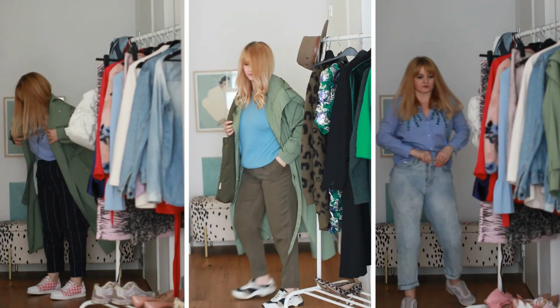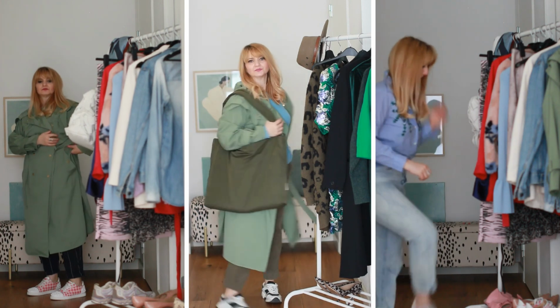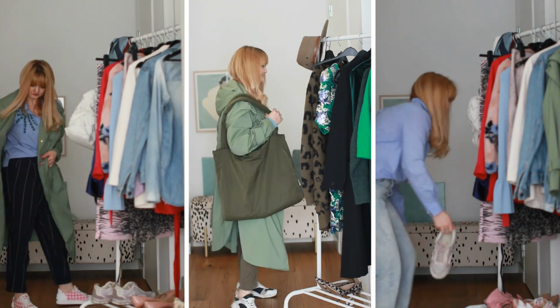In terms of bottoms, just like when working from home, when I'm traveling, I prefer to be comfortable. So this is why I have in my wardrobe these navy striped linen pants that I always like to wear. And in addition to that, I will add these moss green paperback pants and also my jeans to be more comfortable while traveling.